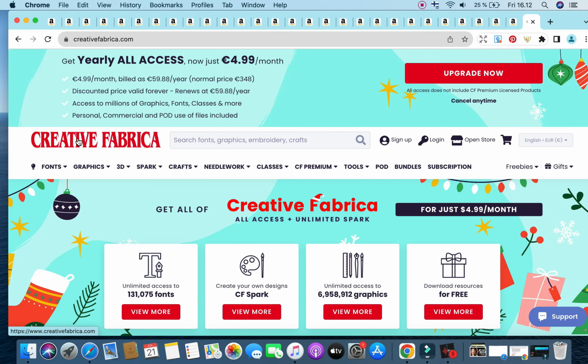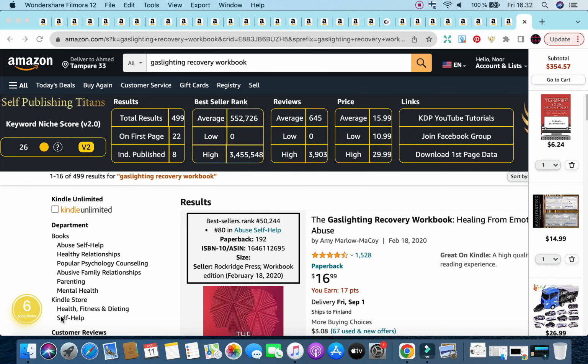Today is Gaslighting Recovery Workbook, and it has a keyword niche score given by Self-Publishing Titans of 26, but I'm going to go ahead and ignore that because it contradicts this beautiful data that we have here, and it has a keyword niche score of number 6, categorizing it as a nice niche by the Amazon Scout Pro Chrome extension. Amazon Scout Pro has given this a number 6, which complements beautifully with the data right over here, the second part given by Self-Publishing Titans.